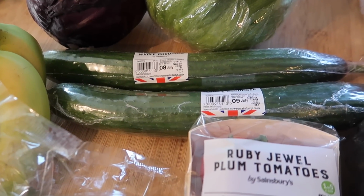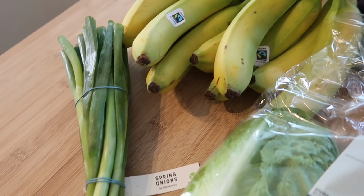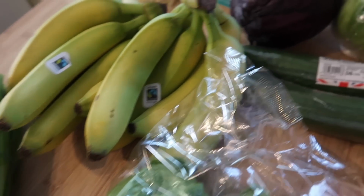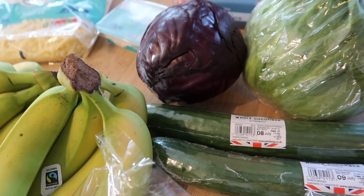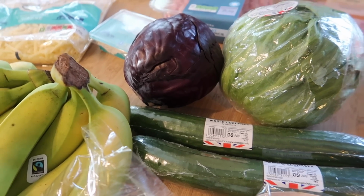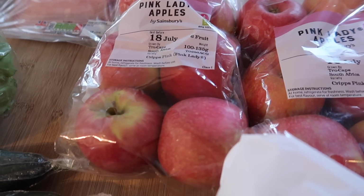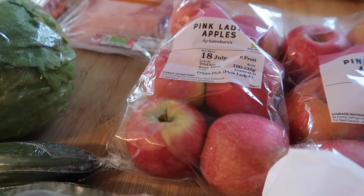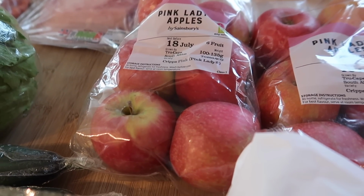I got 2 cucumbers, 2 bunches of bananas because we have those for breakfast every day, and some spring onions. I also got a red cabbage because I've got some onions in the cupboard and some carrots in the fridge, so I'm going to make my own kind of coleslaw just to make a change for the salads and things. I did buy Pink Lady apples, although they're £2.50 for 6, which I suppose isn't too bad, but Pink Ladies are very nice, especially for keeping in the fridge.